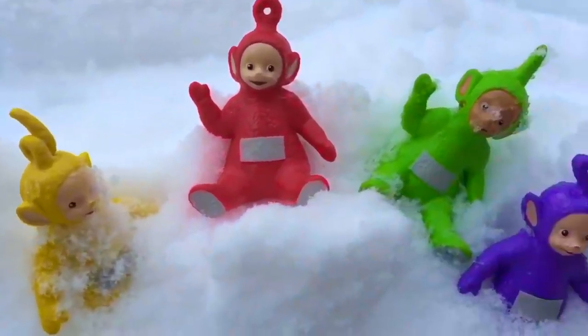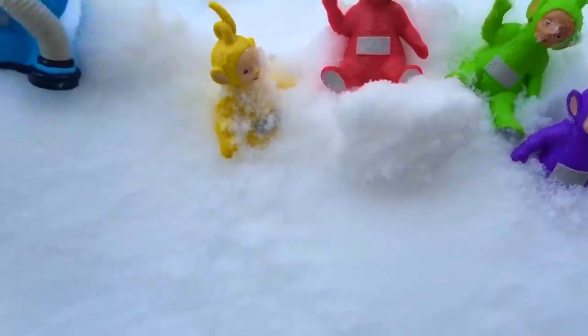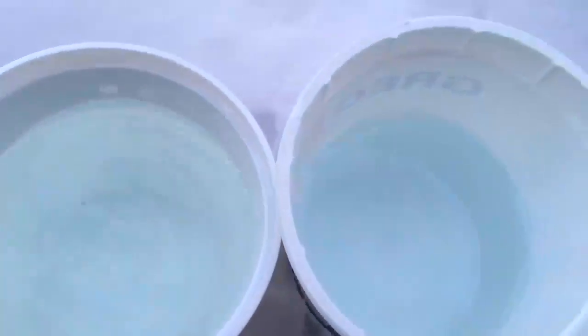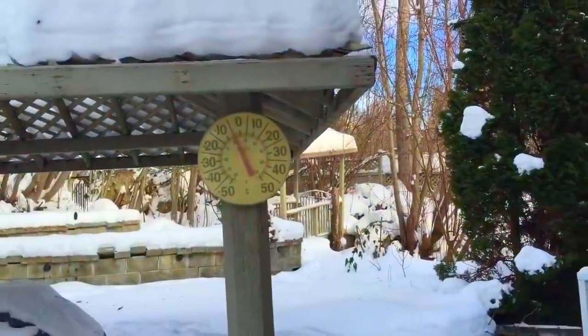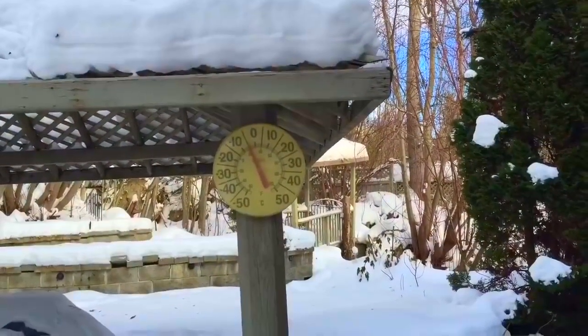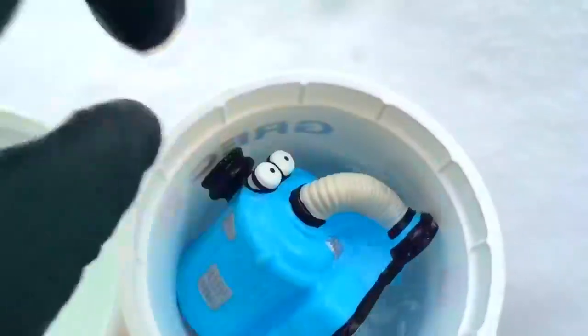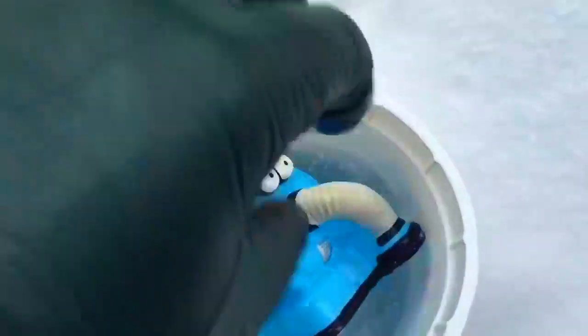It's freezing out, so we're going to make Teletubbies and NOO popsicles. And we have containers full of water. As you see, the thermometer says -5. That means it's below freezing. Let's stick NOO in the water first. Get in there, NOO.